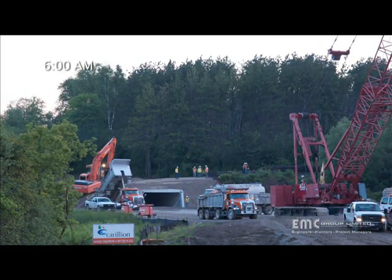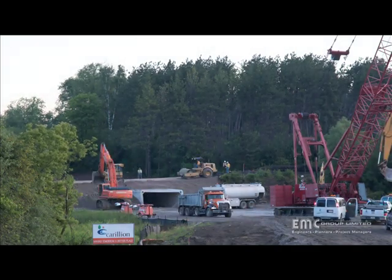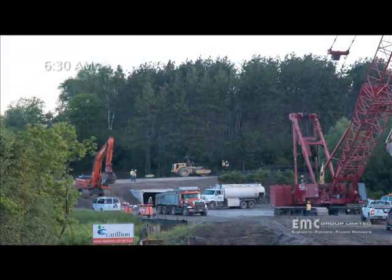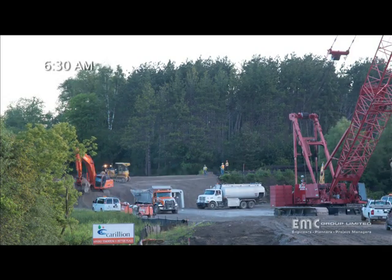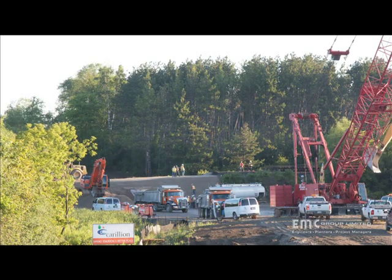We're now at 6 a.m. on Sunday morning, and we're basically almost right up to grade, and they'll be putting the ballast back so the P&R people from GO Train can put the tracks back onto the right-of-way.